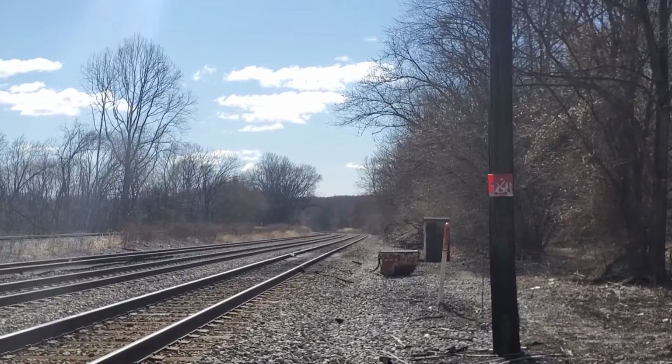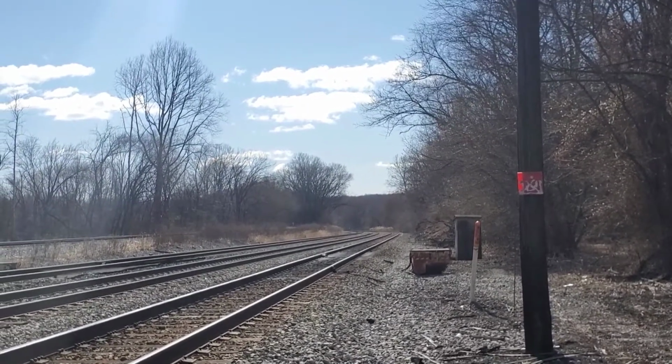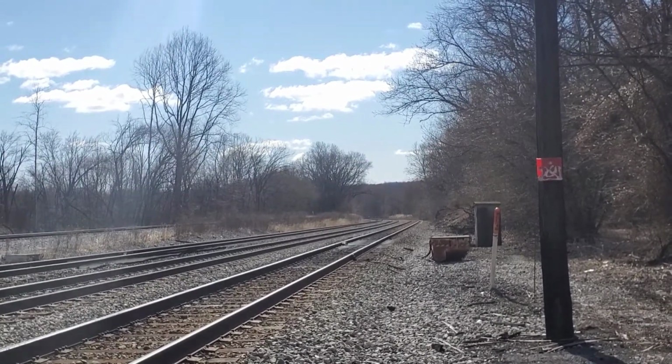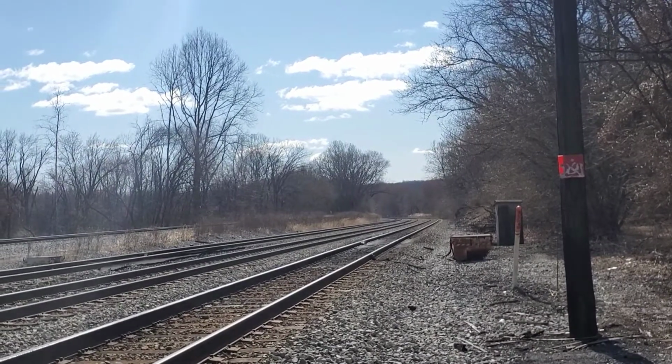Howdy there, guys. I'm here at Cherry Run, West Virginia. This is going to be V124. Should be a grain train headed back west. It's BNSF power, and it is the second westbound of the day.